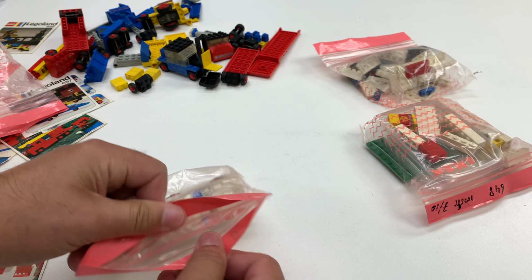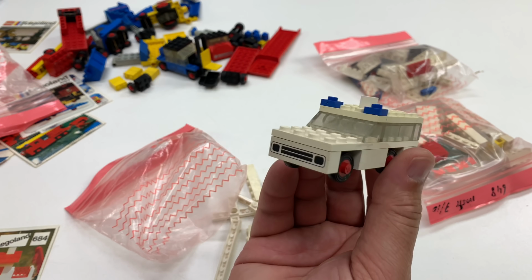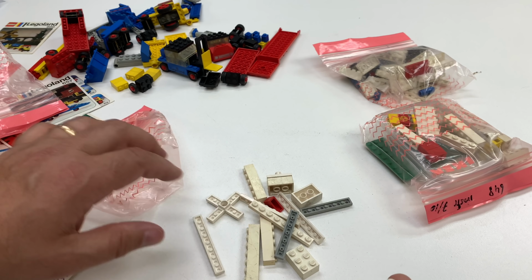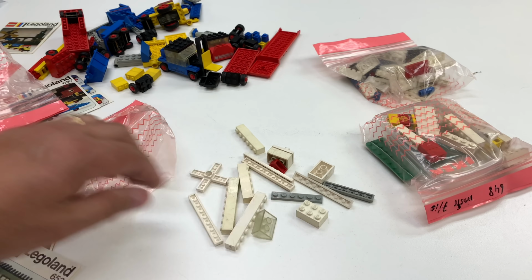I don't know why I bought this one. I already got like tons of copies of this one. Might have been because it had a different number. Where's the helicopter? Is that the helicopter? Is that the pieces to build the helicopter? I feel like not all the pieces are there. Oh well. There's supposed to be this helicopter right there to make out of that. Yeah, this thing has like none of the stickers.